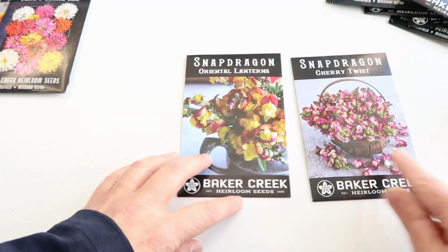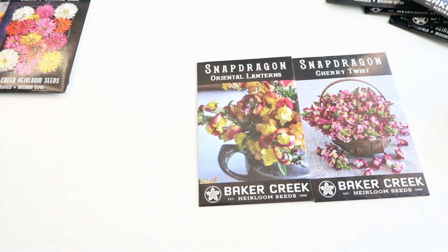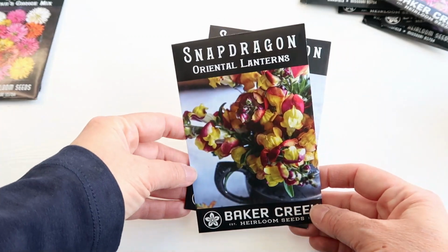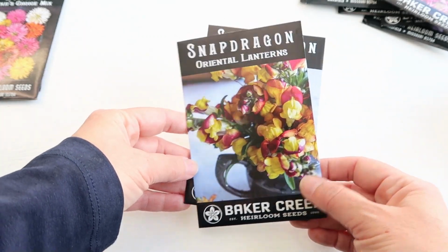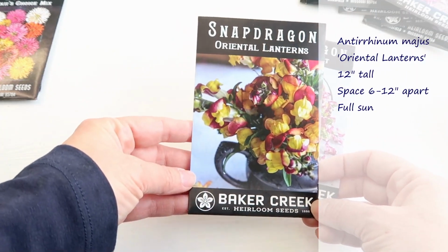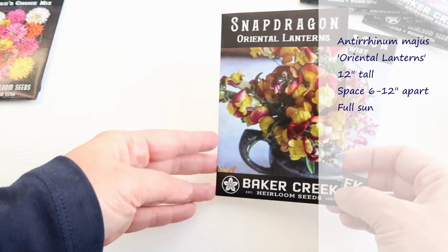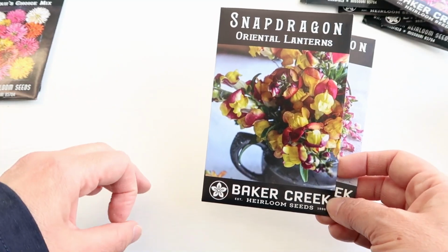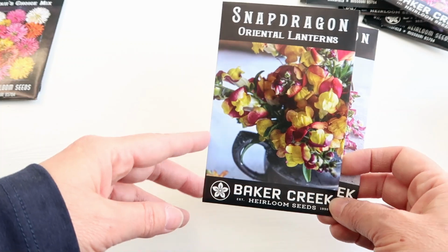And the next ones here are the Oriental Lanterns. The color on that is just so beautiful. It's a red with yellow on it. This one is a super short variety. It only gets to be about 12 inches tall. So I'll have to see which of the borders this would look good in. I'm thinking I'll probably do a few at the front of a raised bed, and then also a few in the border just to see how they do there.